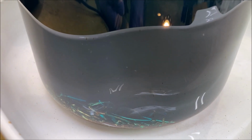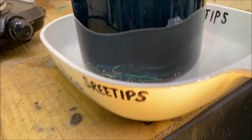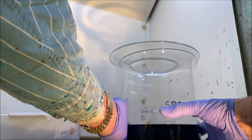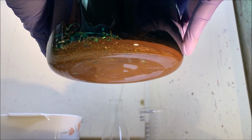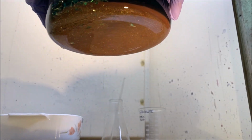I've allowed this to settle completely overnight and the solution is cool now. So what we're going to do is pick this up and see if we can get a shot of what this looks like. It's going to be gold foils and gold mud down on the bottom of that beaker. So now what we're going to do is separate the liquid from those solids.